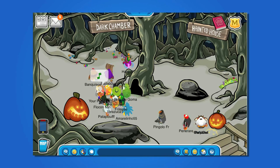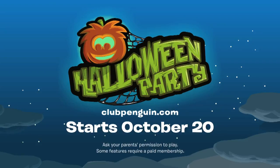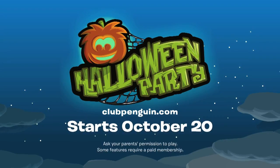This October, the entire Club Penguin Island is going to transform into a big Halloween party. So when does this party get started? October 20th, but the penguins are already getting ready to haunt the island. Let's go!